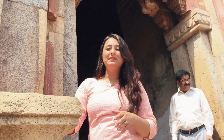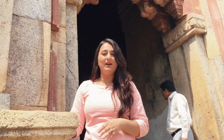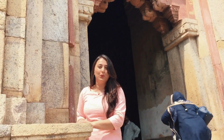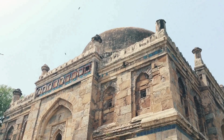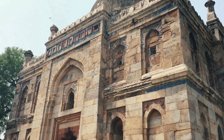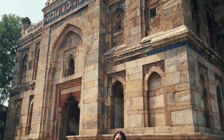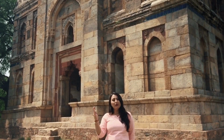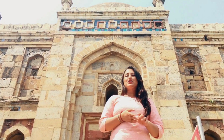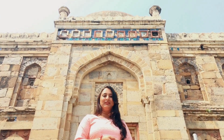Although the monument has lost a lot of its past glory, the remains give a peek into what a marvelous building it must have been once. The monument was originally decorated with blue enamel tiles, and some of these turquoise and cobalt tiles are still visible on the rooftop of the Gumbad. It is these tiles, once shone like glass, that gave this building its name, the Sheesh Gumbad.